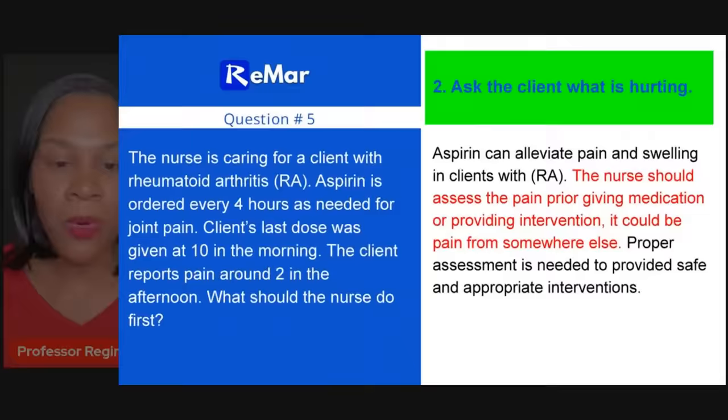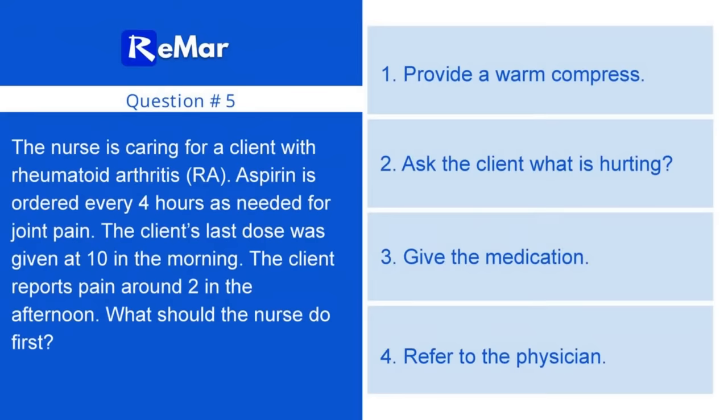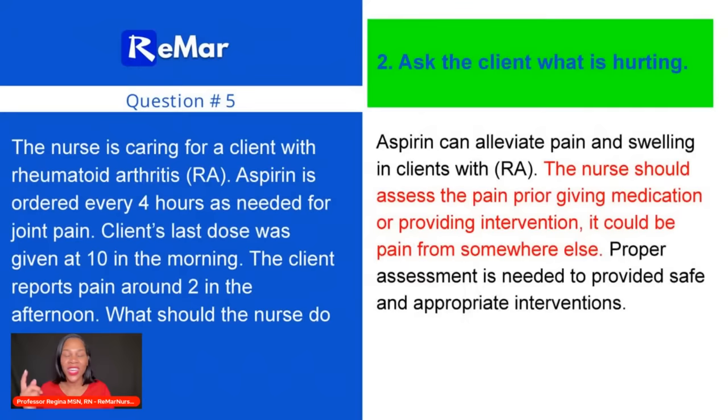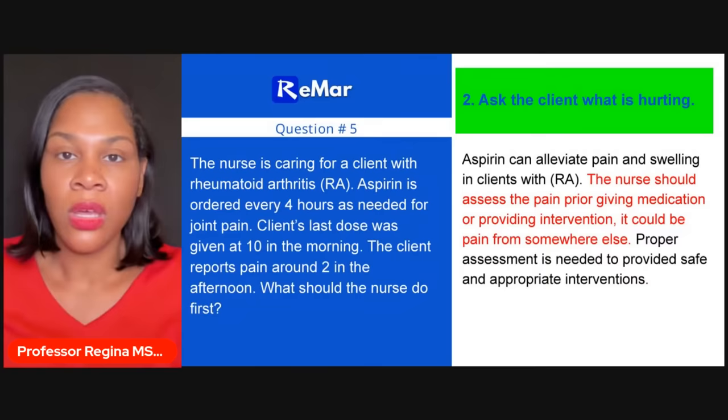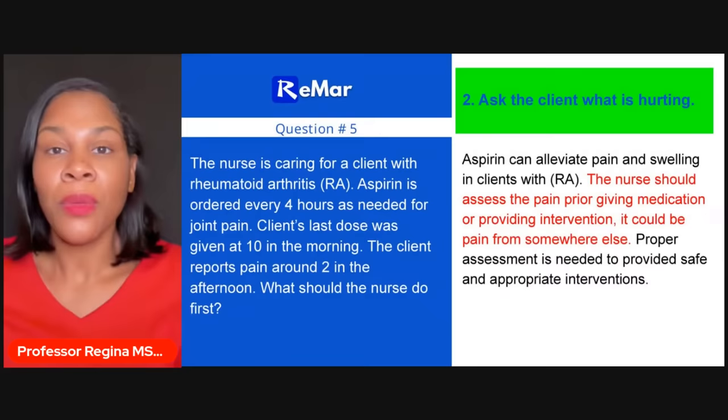So a lot of people were saying, just give the medication. But no, we can't do that. We have to assess the patient first. You can't skip the nursing process without the information, okay? All right. So if you didn't get it right, guess what? You're here to learn. And I'd rather for you to get it wrong here than get it wrong there. And absolutely, is the medication due? Yeah, the medication is due. You technically could give the medication, but you absolutely do need to assess the patient first. So it's not a matter of, is it time to give the medication? It's time to give it. But is that the first thing you do? That's what I asked you.